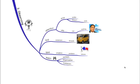It's about spotting all those creative solvers and getting them engaged in your team. And it's about watching not only your workers and your organization as a whole, but also watching customers to see how they feel, what their feedback is, and what you can learn from them.